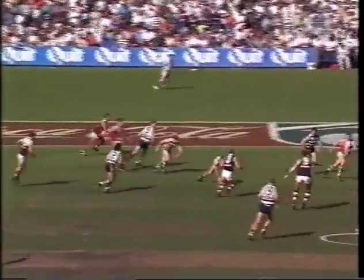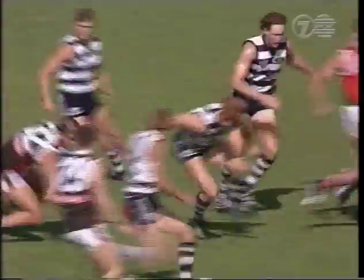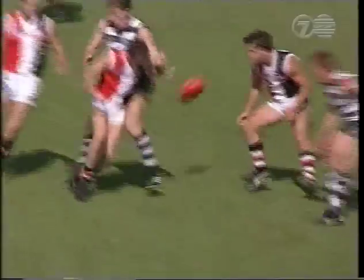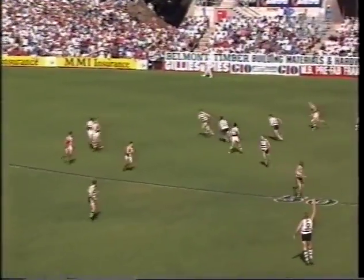Riccardi to Breuer, dragged off it. Zilla gets it across to support. This is Burke down towards half forward. Juggled, attempted the mark, not paid. Pretty scrambly. Tanner back to Sanderson, who tried for the mark initially. Now he's getting a free kick.